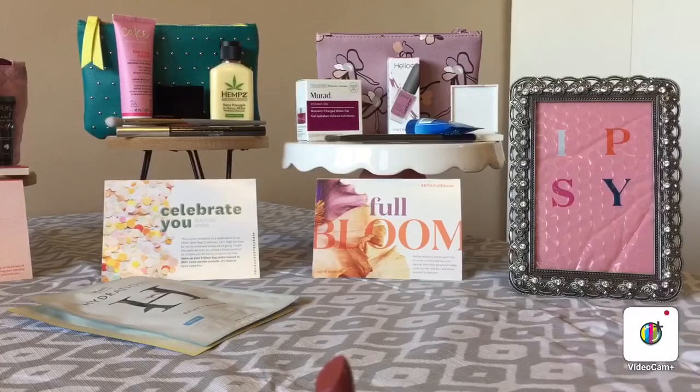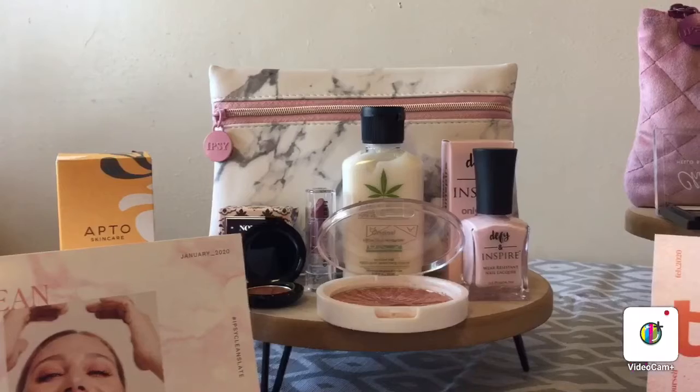Hi everyone, I just wanted to share with you guys the Ipsy Glam Bags that I have been receiving since January 2020. The first glam bag that we're going to check out is the month of January 2020. Let's go check it out.